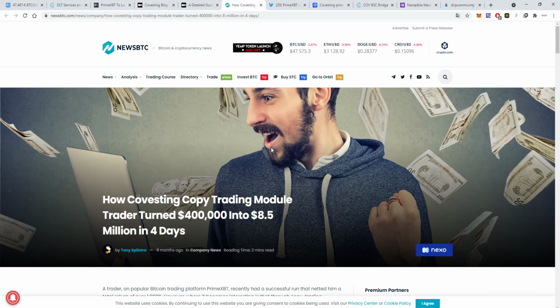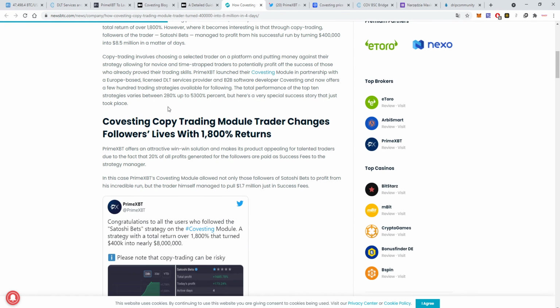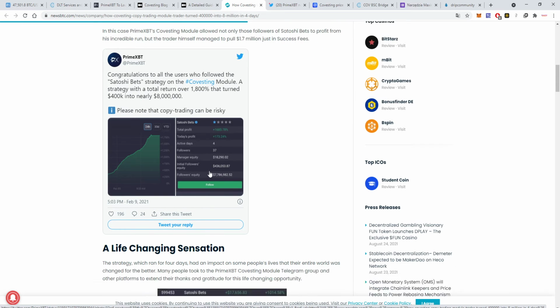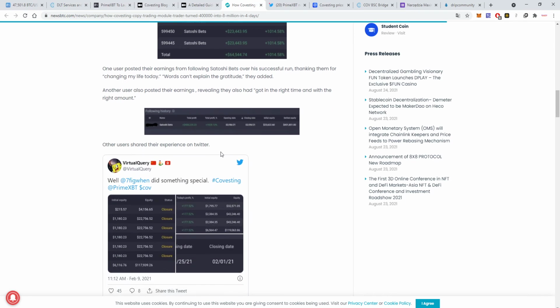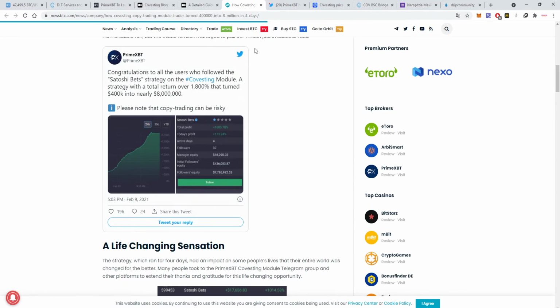I would also like to show you an article about Satoshi Bets, which is a group of traders, I guess. What they did, they invested $400,000 and turned it into $8.5 million in just 4 days by following the traders on the Covesting module. You'll see the proofs here. You can go to Twitter and see how they did it, okay? So yeah, it's possible to have really good profits with the Covesting module, okay?